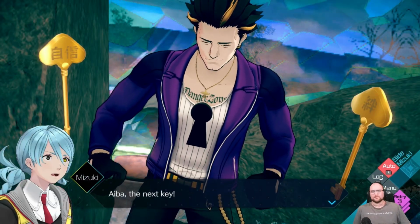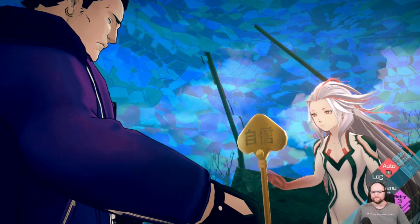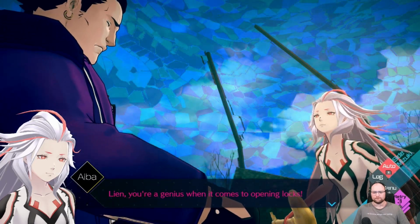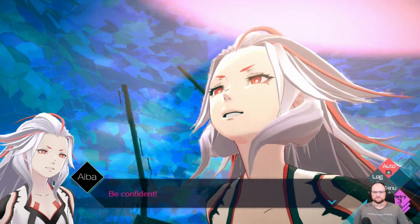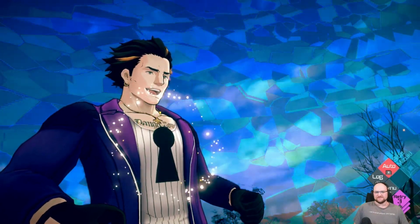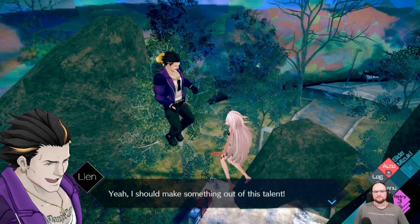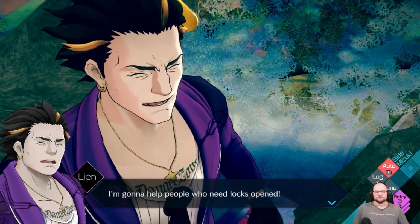Iba, the next key. The confidence key. Lien, you're a genius when it comes to opening locks. Think of how many people you've helped with your skill. Be confident. Yep, good. And Kizuna is the last one for the giant heart. Yeah. Makes sense. I should make something out of his talent. I'll live a good life. I'm gonna help people who need locks opened.